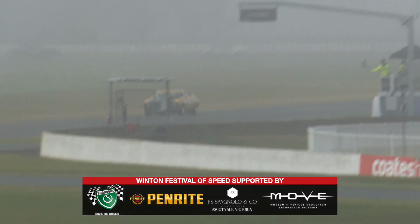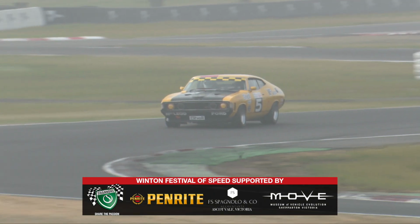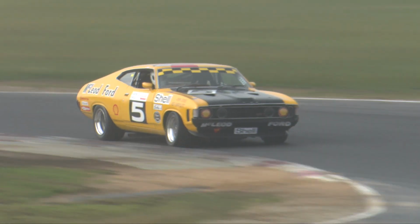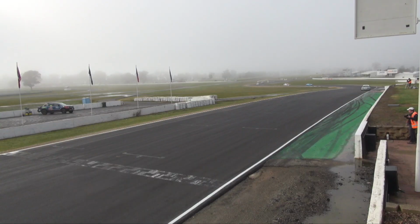I think Kevin actually looked at the car at Phillip Island a couple of years ago. He has a look at a lot of cars, I think, very closely from time to time. It was a very quick car yesterday. It was out front with some very good times. Certainly sounds the business going past our broadcast spot, that's for sure.